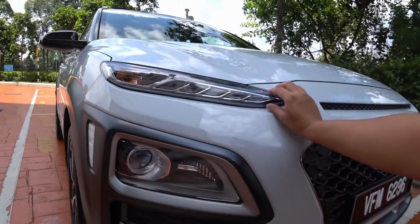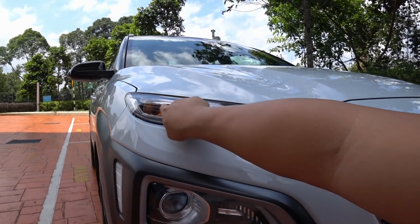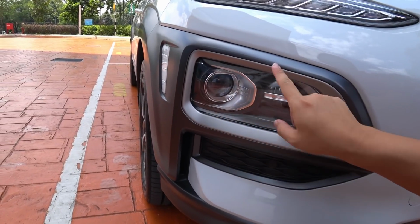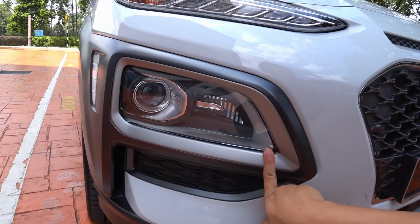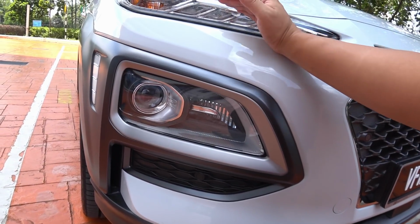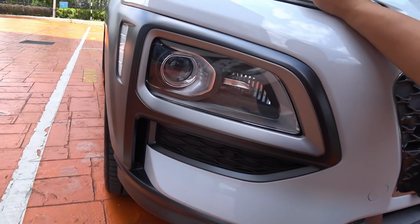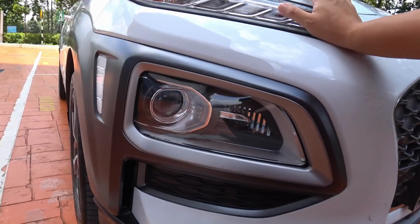What you see here is the daytime running lights. Okay, this is the daytime running light signal lamp here. The main beam of the headlight is actually down here. So this is the same styling cue that Hyundai used for the Santa Fe, and they've brought it down to the Kona. Other examples of cars with the main lighting unit installed in the lower section would be the Citroen C3 Aircross, to quote another example.